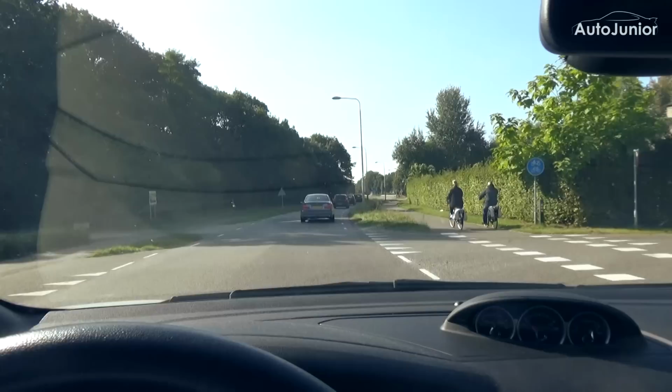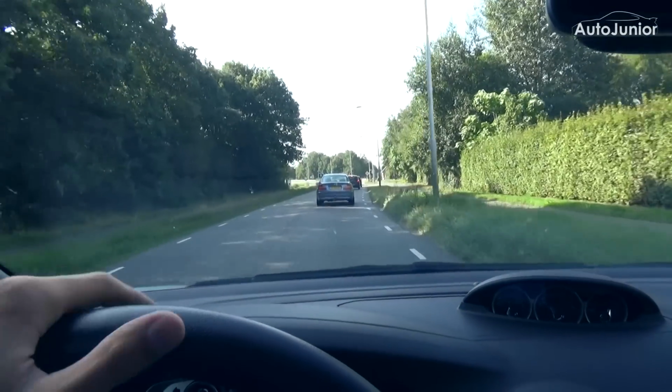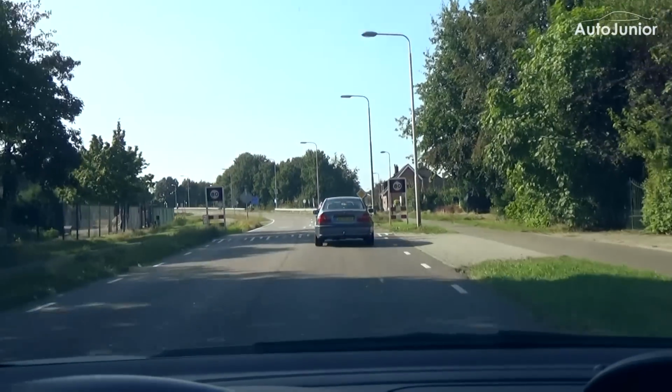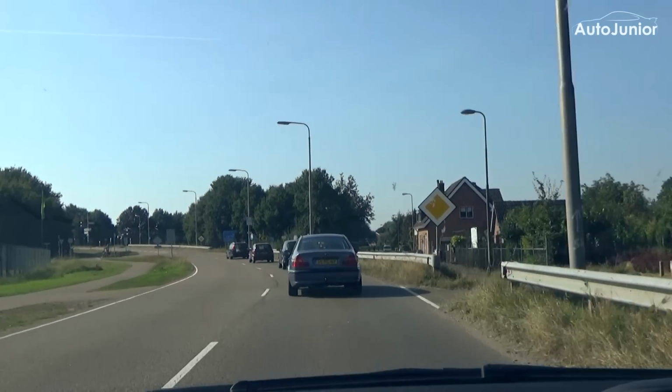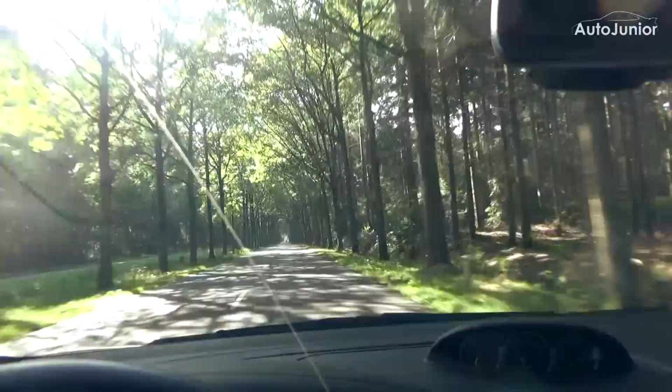We quickly filled up the car because it was almost empty, and now the cool cars in front of us have transformed into just ordinary cars. So we lost the group, but hopefully the next group will catch us up. This is a nice road.